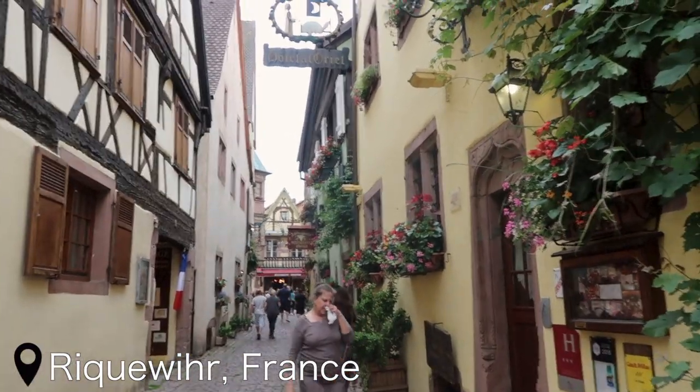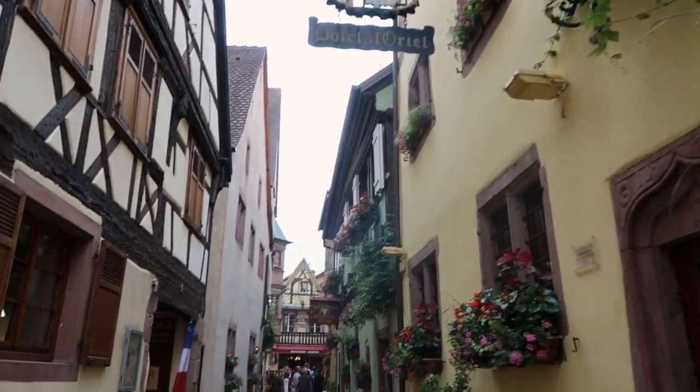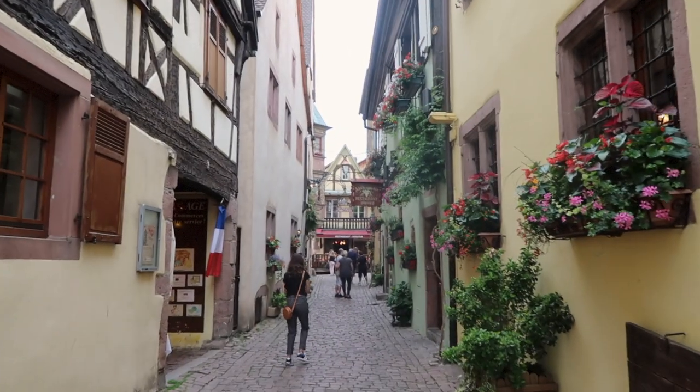It's so medieval and just so green, and there's flowers, and this region has won the most beautiful village in France, not every year, but once or twice. What village is this? Riquewihr. And this is the one that has won most beautiful. So 3 years ago, this village that we're in right now won most beautiful village in France.